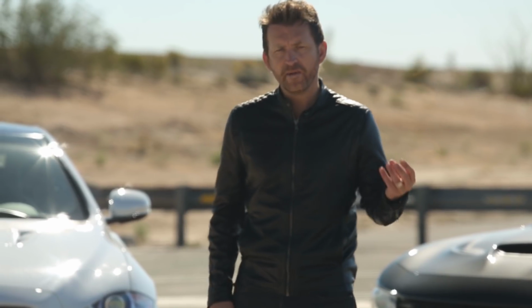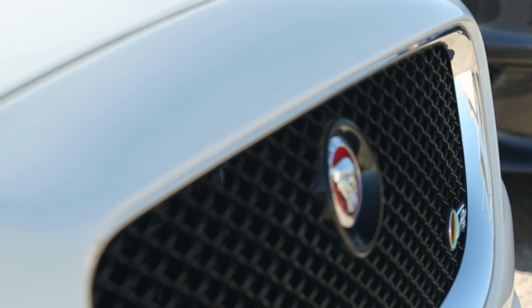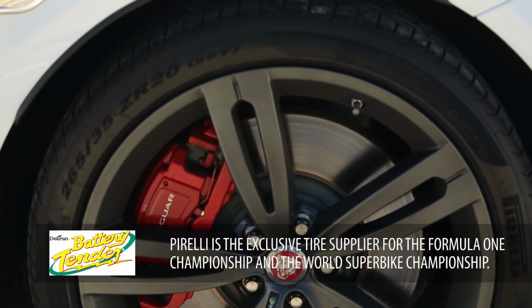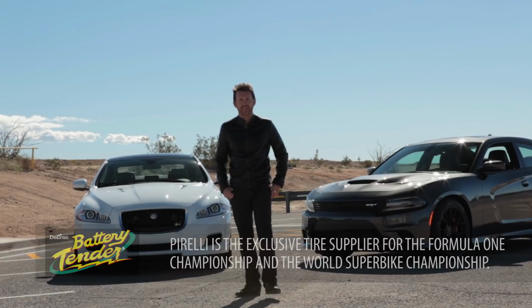And in the end, of course, it's all about trust. I'm going to rely heavily on the safety of these two vehicles behind me, especially the tires. Coincidentally, both of these are running on Pirelli P Zeros, a tire I'm very familiar with and have a lot of faith in. Very few people get the chance to go VMAX. I'm about to.